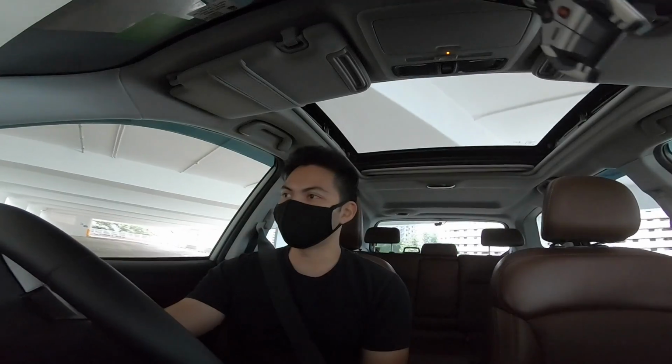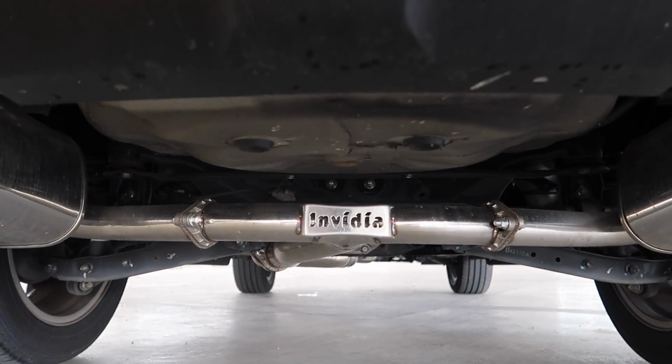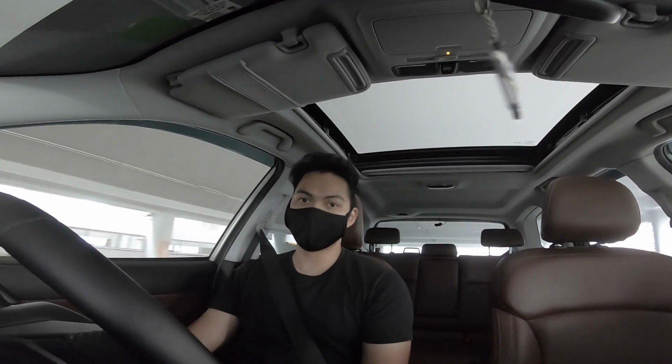By the way, this car comes with the NVIDIA LTA legal exhaust. For this generation Forester SJ, there are only two LTA legal exhausts, HKS and NVIDIA.